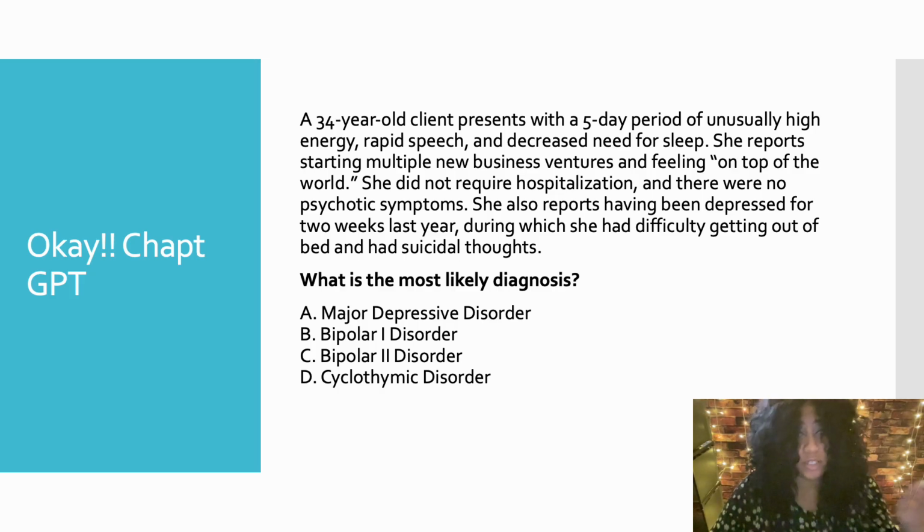Now, A says major depressive disorder. Let's take a look at that as well. We see some major depressive symptoms that are occurring here, but to be diagnosed with major depressive disorder, it doesn't include a hypomanic or a manic phase, automatically taking A out of the picture. B says bipolar 1. We know that for bipolar 1, there's only one phase, a manic phase that lasts 7 days, but she's had 2 weeks of a depressed mood, leaving us to understand that it's bipolar 2, which is C. Now, the cyclothymic disorder, that is something different. I'm not here to confuse anybody. I can do a video that discusses that as well. We can also get into that as well. But I am hoping that everybody understands why this answer is C and not B.